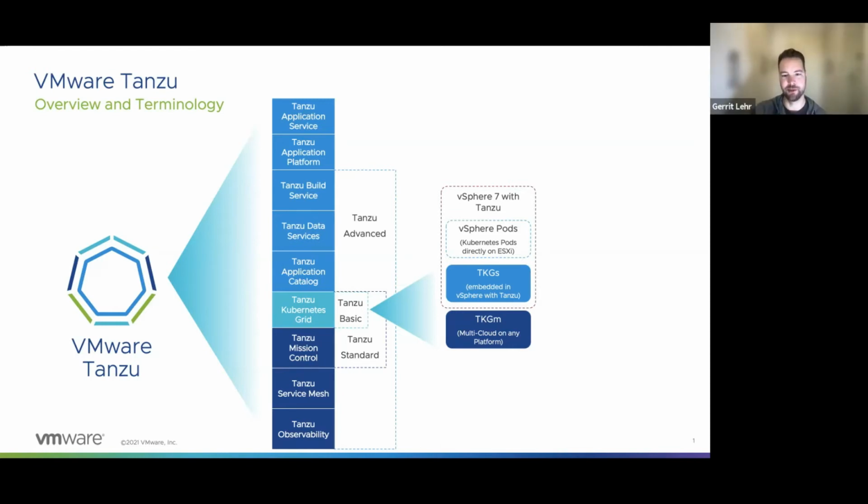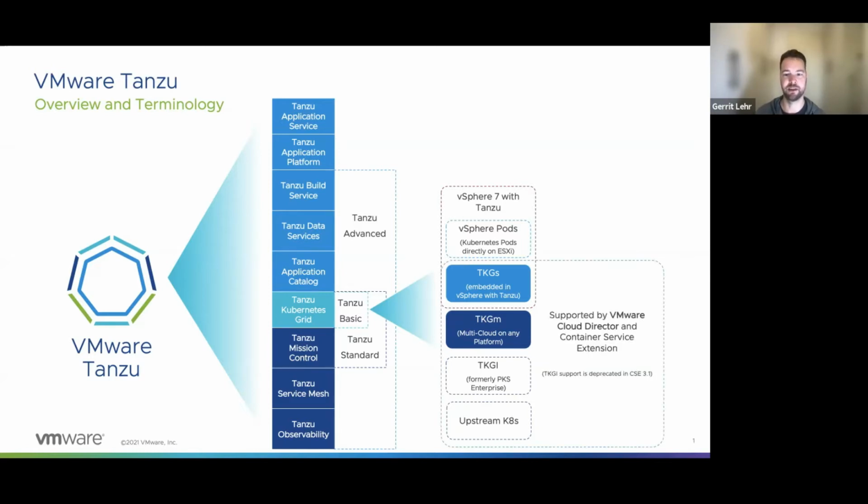So, for completeness, let's talk about two other ways that providers especially can leverage to run Kubernetes. And this is TKGI. This stands for TKG Integrated Edition, and it's really the new name for the former PKS Enterprise product. We have existing providers that use that, and in some niche cases it might be the way forward. But really, the majority of providers that we talk to today go down the TKGS or TKGM path. And then there's also the option to use upstream free Kubernetes versions, which is free of charge, but obviously does not come with any commercial support from VMware. All four of these options are supported by VMware Cloud Director and the container service extension, which is important for our providers if they want to offer these Kubernetes editions as a service. And you can see in the fine print here that TKGI support is actually being deprecated in the latest CSE version, but with all the earlier versions, TKGI was also an option.